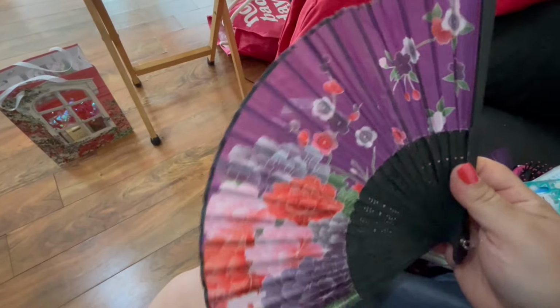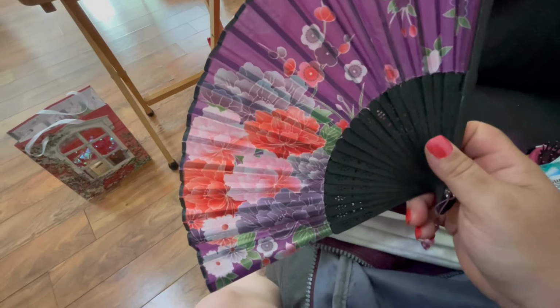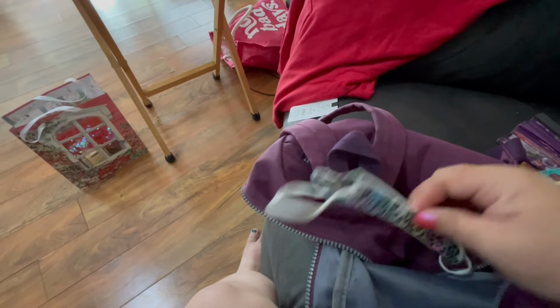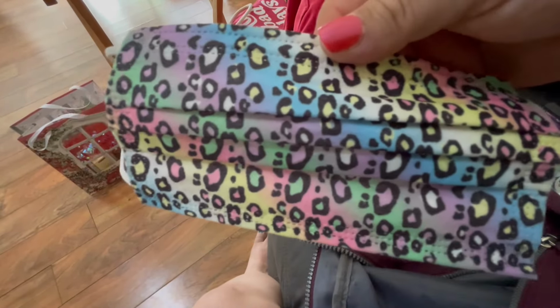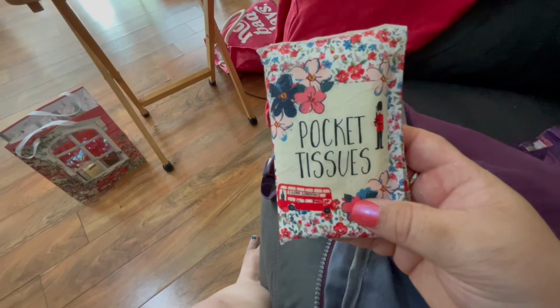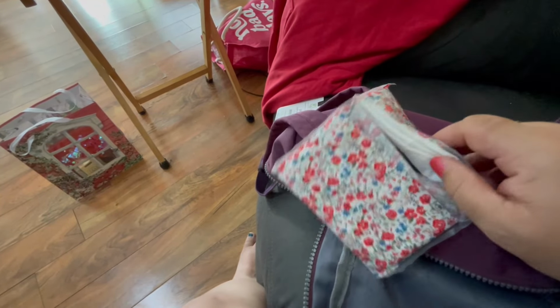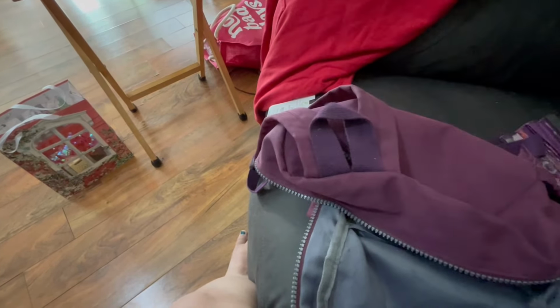This is something that one of my very good friends gave to me as a gift from Japan. She was living out there, her and her husband, for a while. When she came to visit, she gave me a bunch of stuff, and that was included in the gifts from Japan. This is just cute, it reminds me of Lisa Frank. You never know when you need one of those little masks. Pocket tissues that a kid gave to me a long time ago from England, with a box from England, just some pocket tissues.